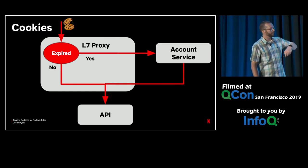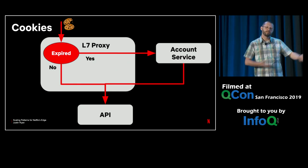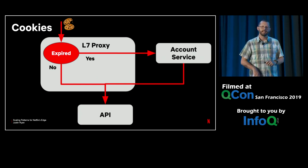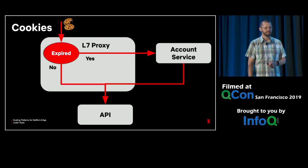Cookies come in, we crack it open, and we see if it's expired. If it's not expired, let it through. If it is expired, we're going to go to the sort of account service. Just, you know, look up, hit the database, see if they're still a member. Sort of straightforward. Either way, we're going to send it down, and once we have this refreshed answer, if they're a member or not, we actually send out a new cookie that's good for 8 hours, and that buys us some time.